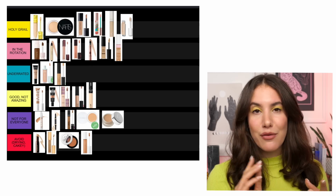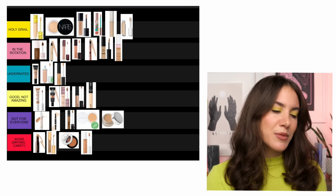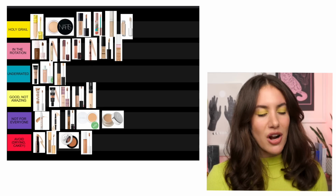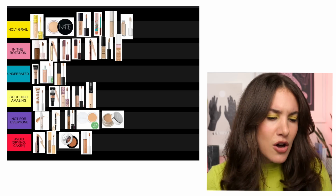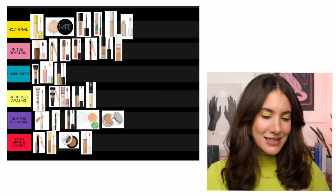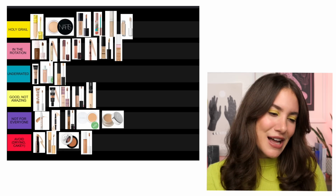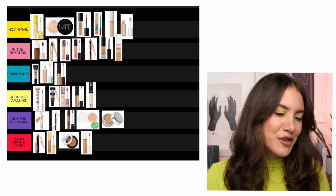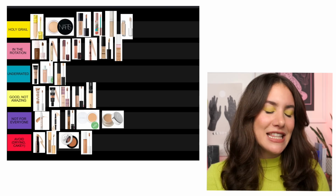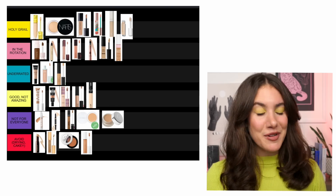In the rotation, we have Rare Beauty, YSL Touche Eclat, Hourglass Vanish, the Laura Mercier Flawless Fusion, Charlotte Tilbury Magic Away, the Lancome Tint Idole, and the Covergirl Clean Fresh. And in holy grail status, we have Kosas Revealer Concealer, Nars Soft Matte, the Dior Forever Skin, Josie Maran Vibrancy, the Ilia True Skin Serum Concealer, and then the e.l.f. Hydrating Camo Concealer. So those are my rankings for all of the concealers.